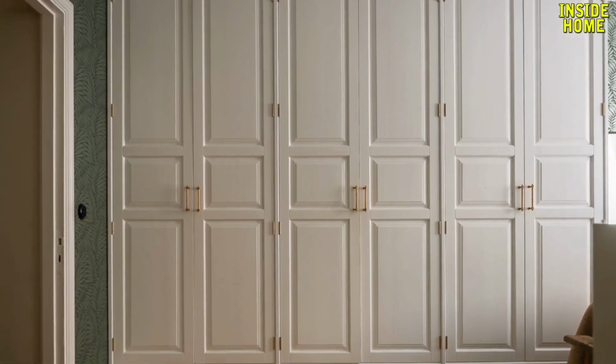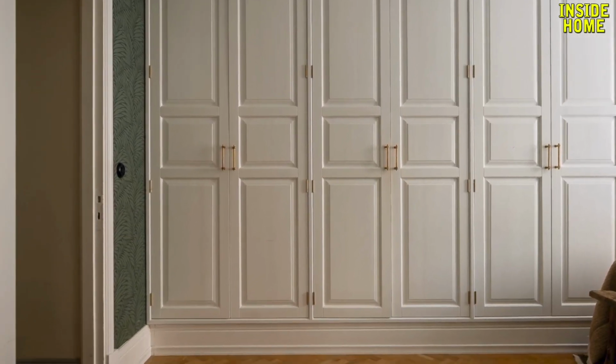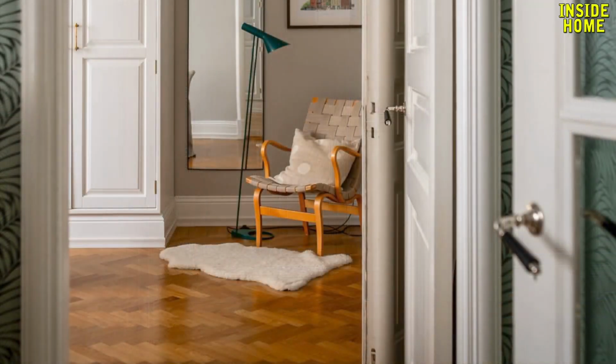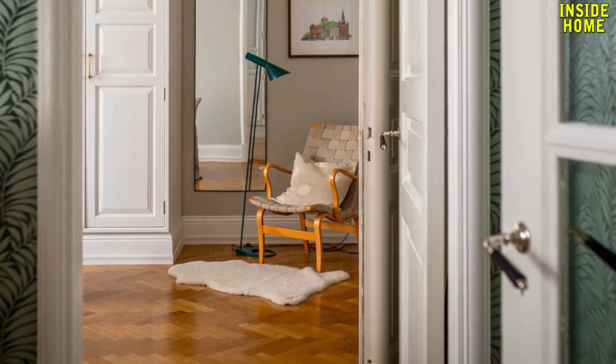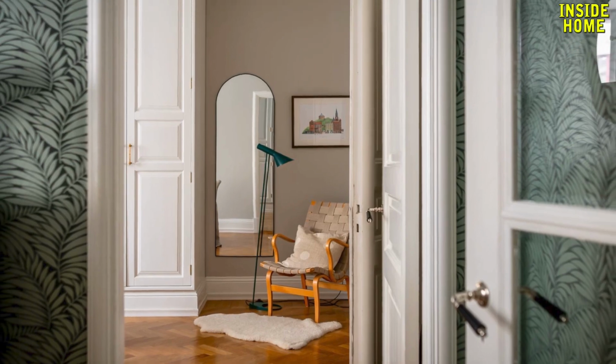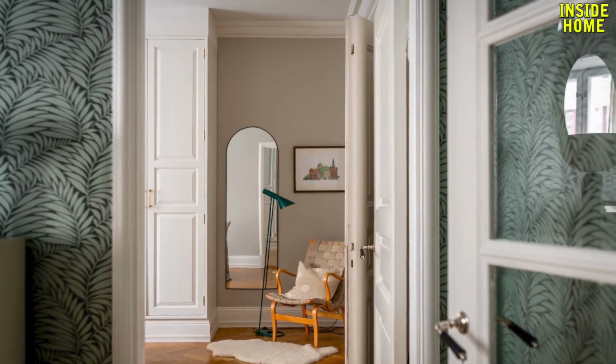In the bedroom, a captivating dark green botanical wallpaper infuses a moody ambiance into the space. Meanwhile, in the small guest bathroom, another wallpaper design adorns the walls above the green wainscoting, adding visual interest and personality to the room.